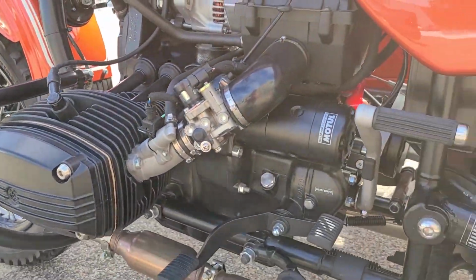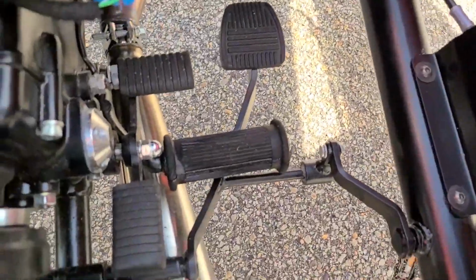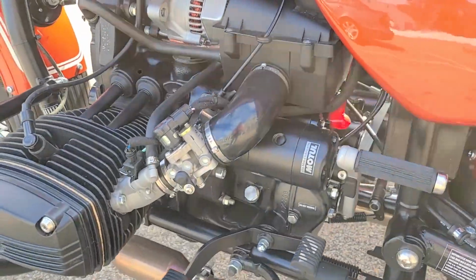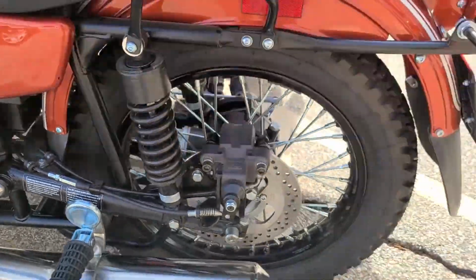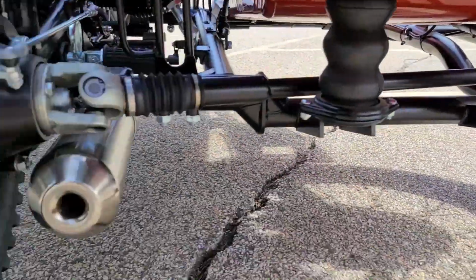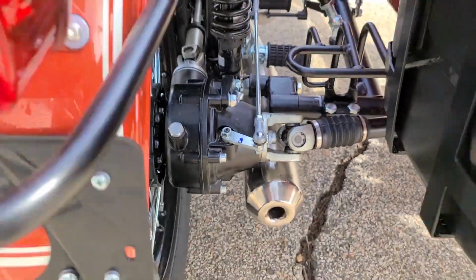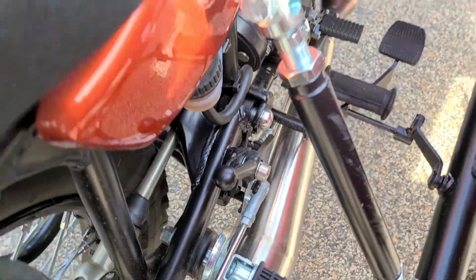Power from the engine runs through a 4-speed transmission with a reverse gear, activated by this foot pedal here, just on the left of your foot peg. Runs through a dual plate dry clutch into the rear axle, and two-wheel drive is activated via this linkage here on the rear with that blue mark there, and is selectable by this lever just above the exhaust by your rear pegs.